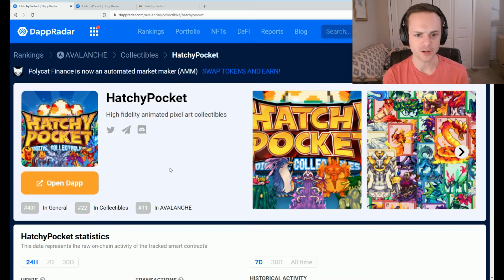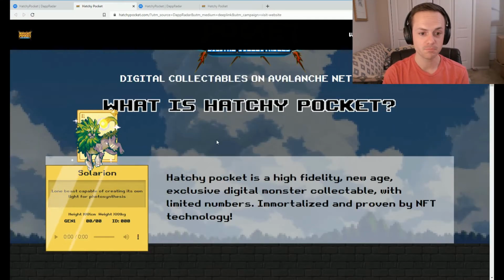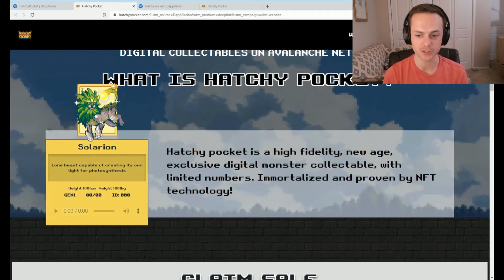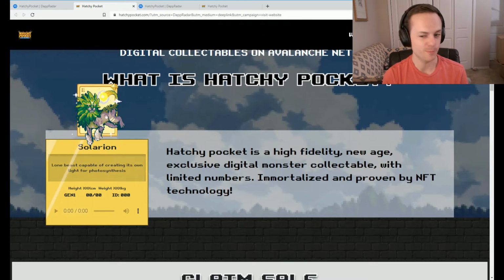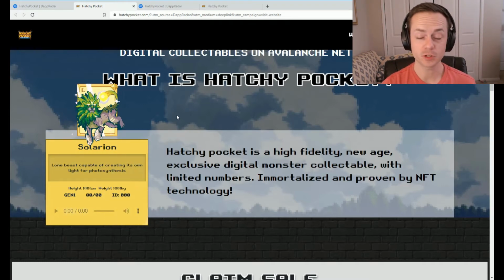So what is HatchyPocket? Well, if you click on it, it shows you it's collectibles. Looking at the actual app itself, I love the art style. Self-described, they say HatchyPocket is a high-fidelity, new-age, exclusive digital monster collectible with limited numbers, immortalized and proven by NFT technology. The roadmap talks about staking your NFTs, breeding your collectibles, and ultimately a game coming soon.